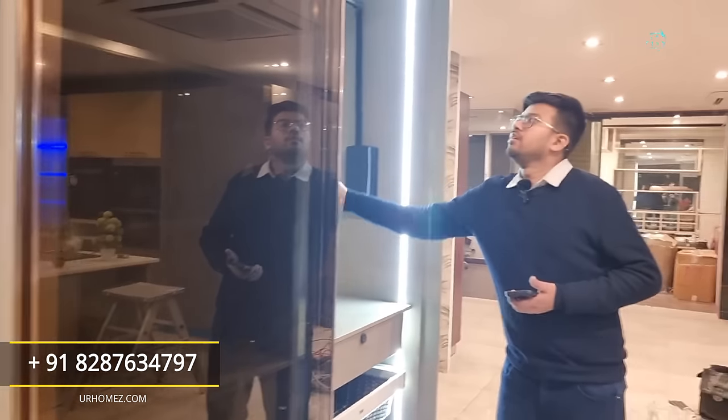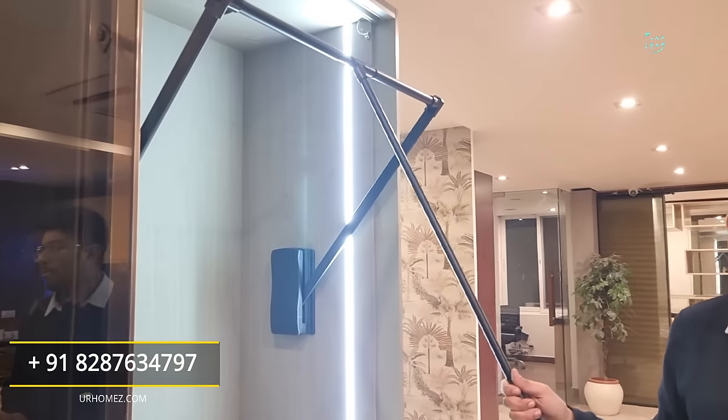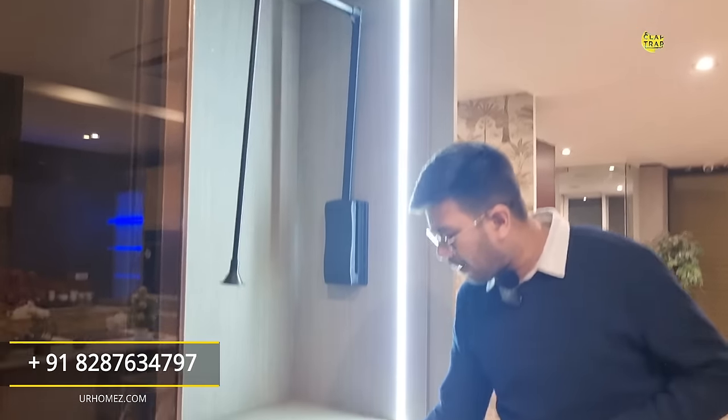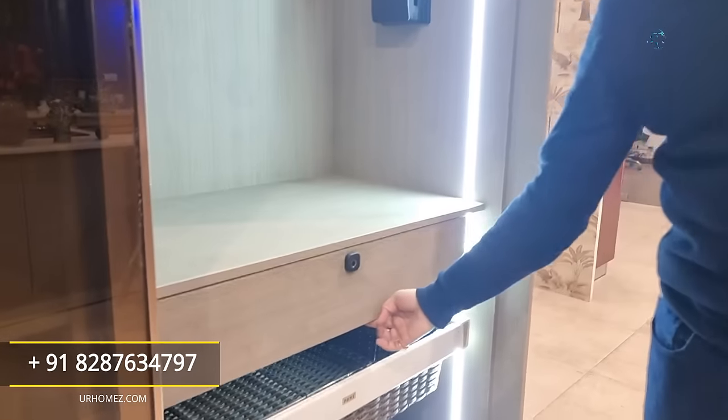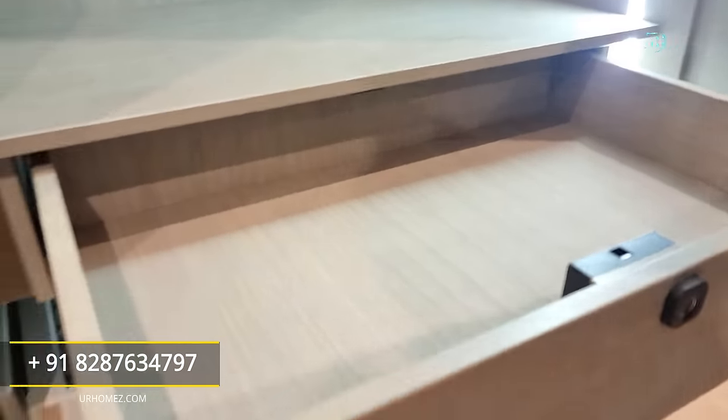Here we have the pull down hanger. This is for people who are short in height, especially kids and women. Okay. Then we have a biometric lock system for our drawers. So this is another example of the accessories available.